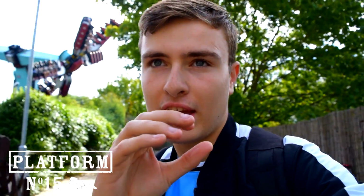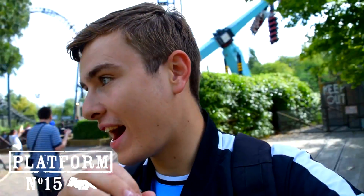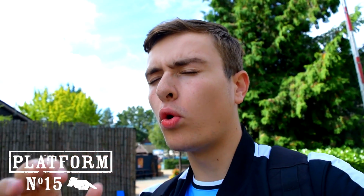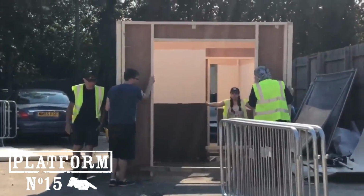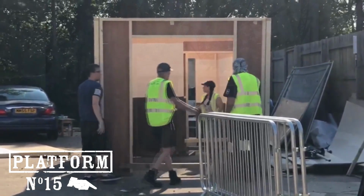But anyways, okay, so we're now down by the infamous platform 15 exit, and it seems now that there is going to be a layout change to the ending of this attraction, and hell, am I excited for this. So earlier on this week, it's coming up to August the 29th now, or the 28th when this video is being recorded. This current week, there's been massive construction taking place on a building or some framework, and this has now been moved to platform 15's exit.